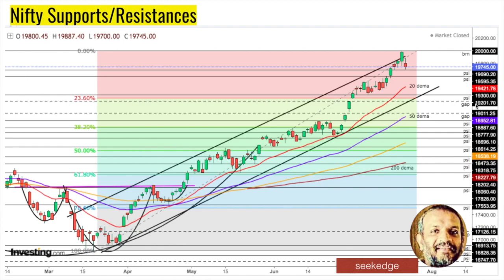After that you have 19,300, then you have gap support at 19,200. 19,200 could actually be good support. The 50 DMA is coming at 18,952, and the 19,000 rounding number would be, I would say, very good. So there are a lot of supports there.